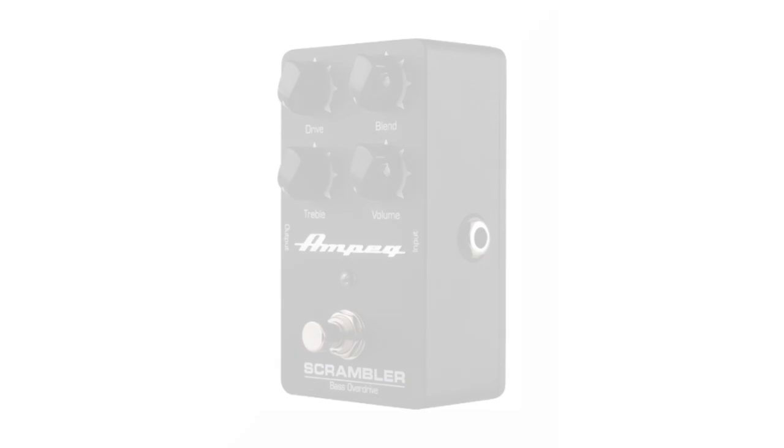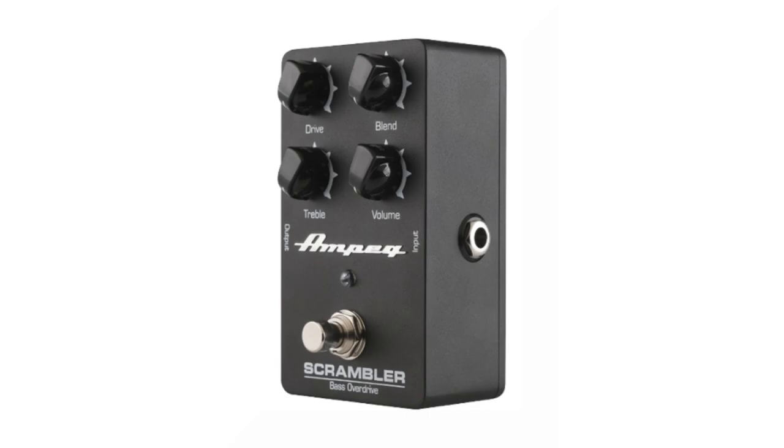We also have the Ampeg Scrambler, which is my personal favorite bass drive pedal right now, and definitely my favorite in the Helix right now. It has authentic Ampeg grit that delivers a wide range of drive.